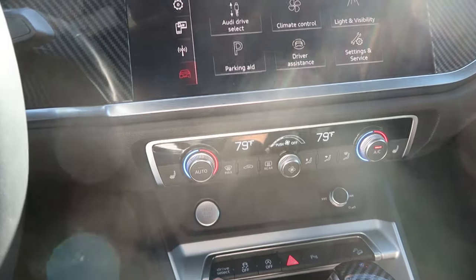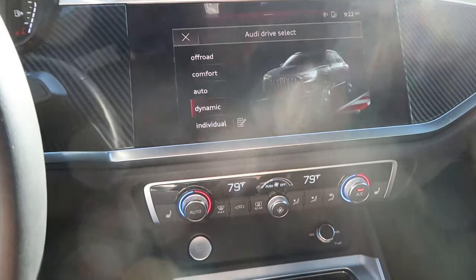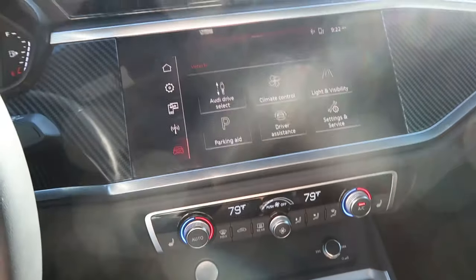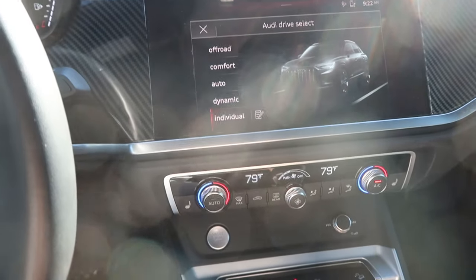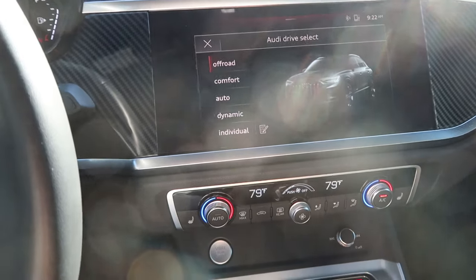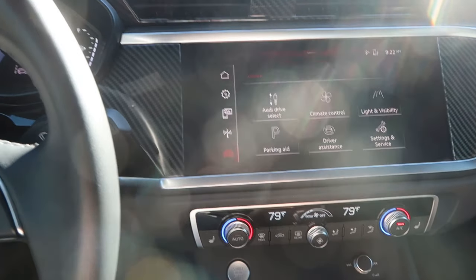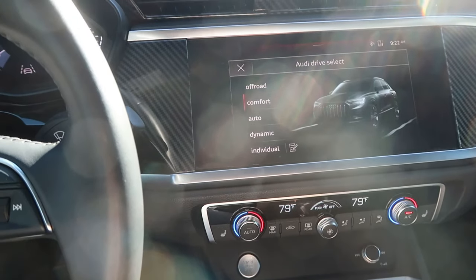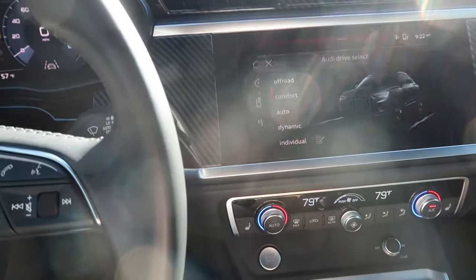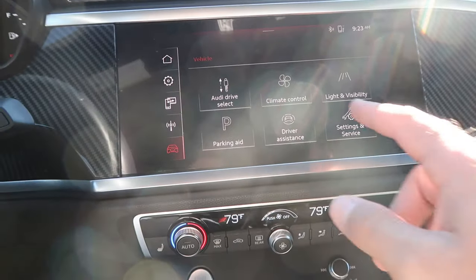You've got your drive modes, right? Drive select. I like to drive it in dynamic. It's obviously going to be the most sporty, aggressive driving, if you want to call this aggressive. You can set your individual mode if you like. If you're taking this thing off-roading, which I don't think Lena's going to be doing too often, you have that option. You've got your Comfort. That's what she's going to be driving in all the time. And again, this thing kind of just rides on waves. It's really, really nice to be in. So yeah, just the technology looking really, really good.